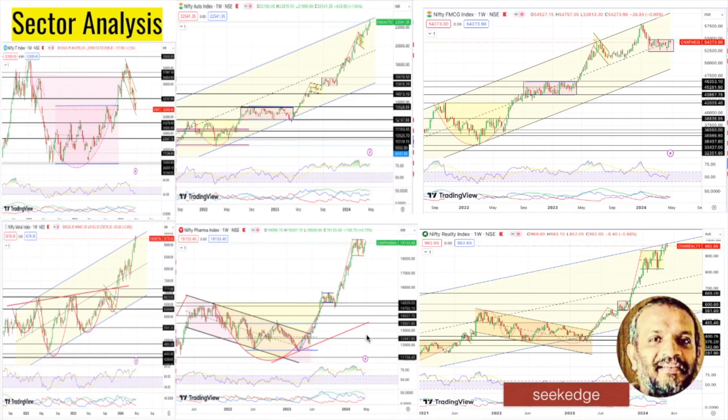What about pharma? A small retracement came in, but it is basically consolidating itself to break out from that flag. Momentum had taken a dip, but it took support at exactly RSI 60 and then bounced up. Good opportunity to get into pharma stocks.